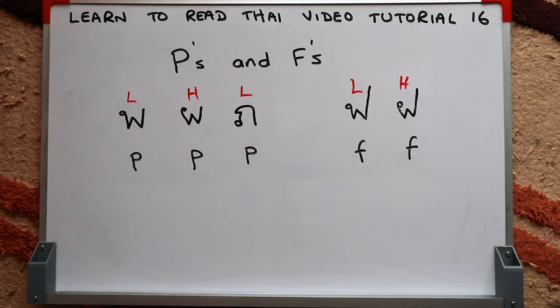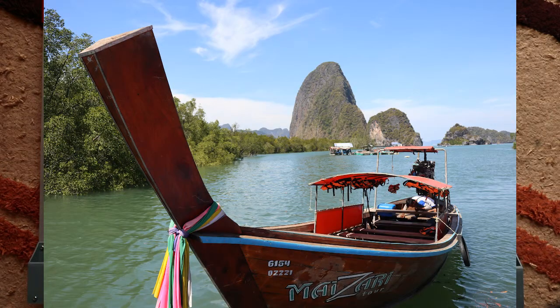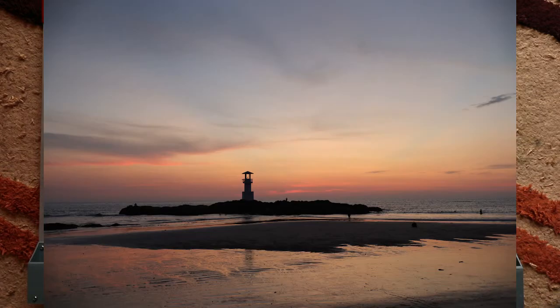Welcome to tutorial 16, and sorry for the slight delay since tutorial 15, but I've just taken my family on a short trip to Phang Nga province in southern Thailand. It's a very beautiful province with lots of beaches and limestone karsts, and it's not quite as busy as some other tourist resorts. There are tourists, but there aren't an excessive amount, and that was also really quite nice.